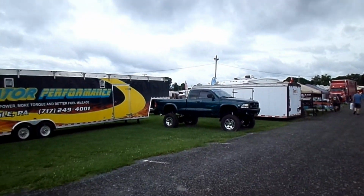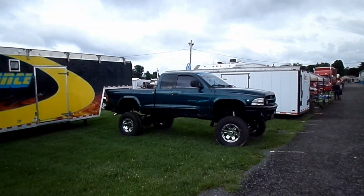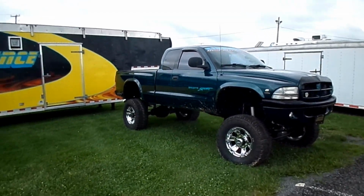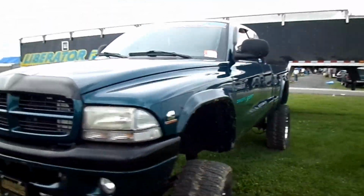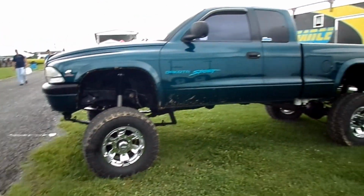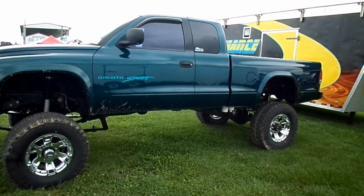And Mikey, this one's for you. I had to show it to you. I don't know if this is the type of Dodge you had, but you said you had a lifted Dodge. They put leaf springs and everything on the front of this. 1 ton axles. It's pretty cool. It's a diesel too, the way it looks.